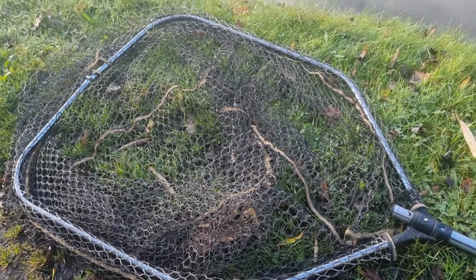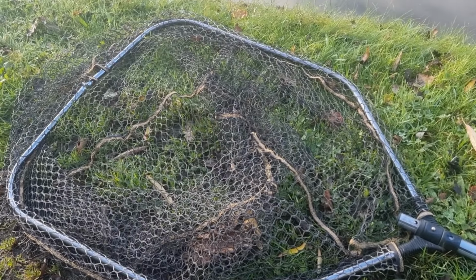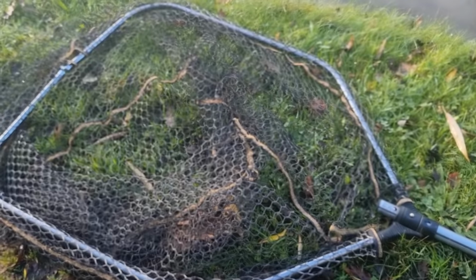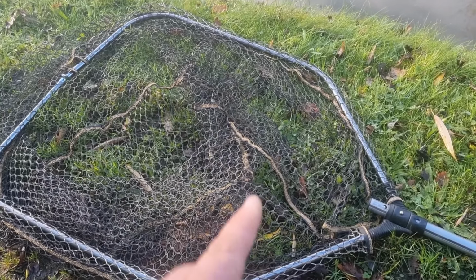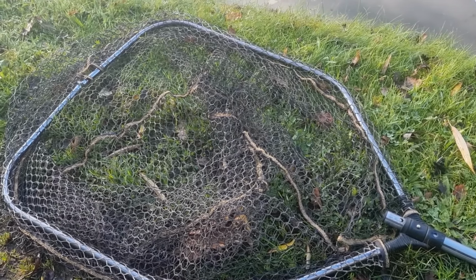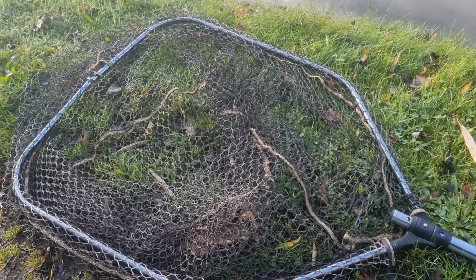So although it's a pain when you're roving, setting up the net should be the first thing that you do. You don't know when you're going to get a run, and you can get pike runs seconds after casting in sometimes. So yeah, it's a pain taking it down and putting it back together when you're moving, but always the first thing to get out.